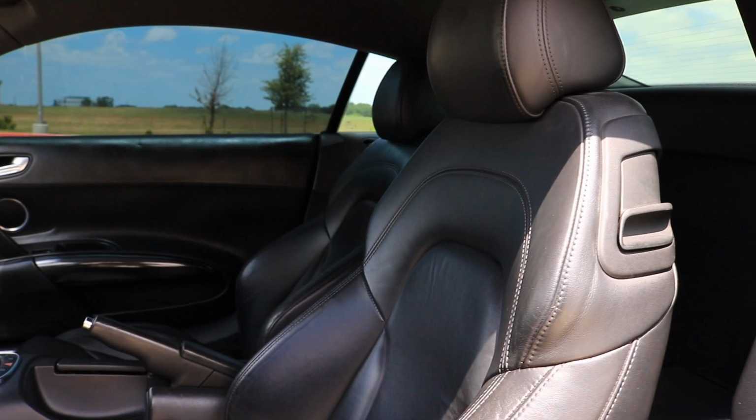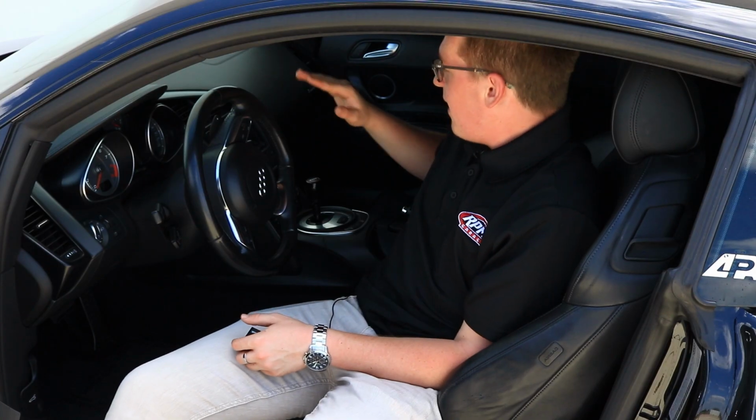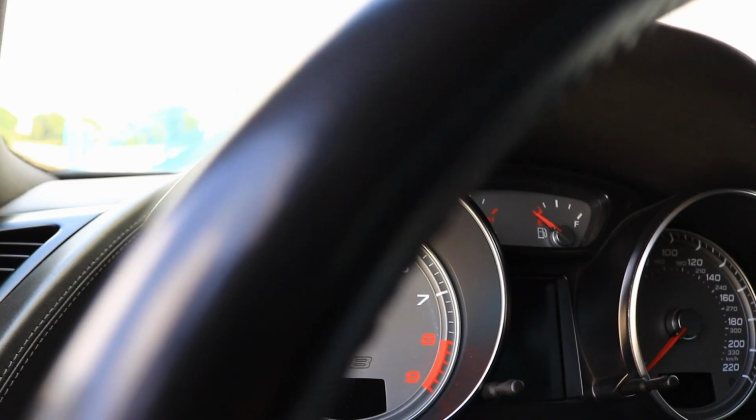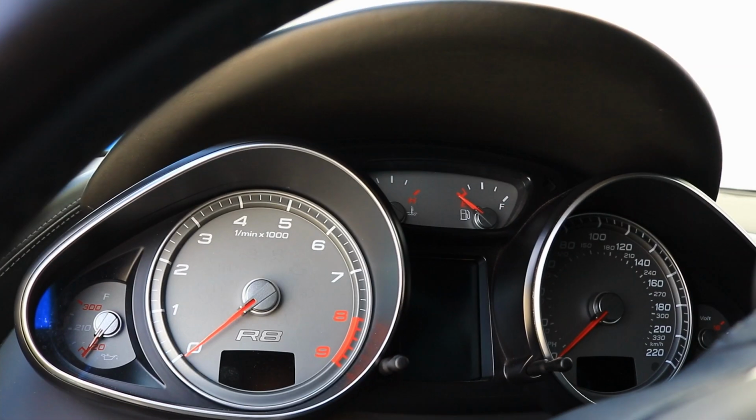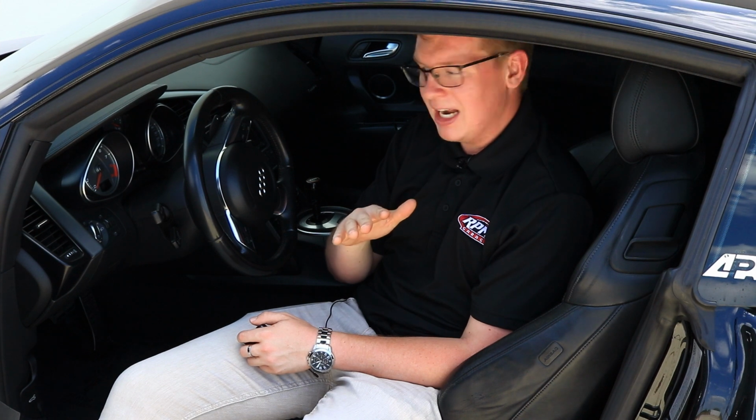This car has been fully decked out in the interior, and that's so evident by just sitting in it. These leather bucket seats are really comfortable to be in, but they're super supportive under hard cornering. And the Audi Navigation Plus system offers you a rear camera, navigation, phone connectivity, and so many other features, which is insanely futuristic given that this car was built 13 years ago as of right now.